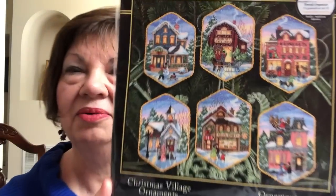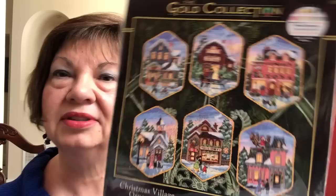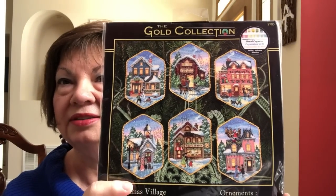And then after that, I'm going to pick one of these. I don't know which yet. I haven't thought about it, but I'm going to pick one of those. This is a kit, so everything's here. And I'll start my first one of these vintage ornaments. And the next start is Oh Christmas Tree.